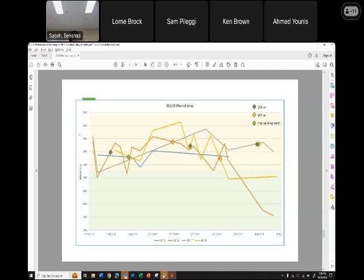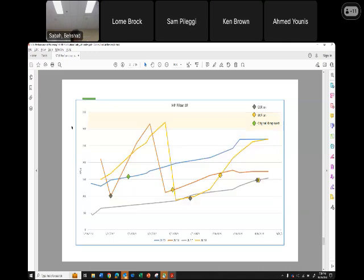Okay. And the ruler phenol, we are trying to get below 2400. We see two of the units achieve that, and then the gray line, unit 7, is coming down, and we expect to achieve that shortly.